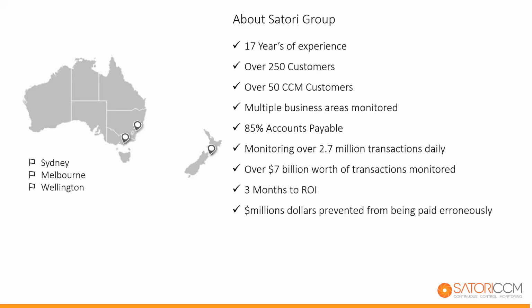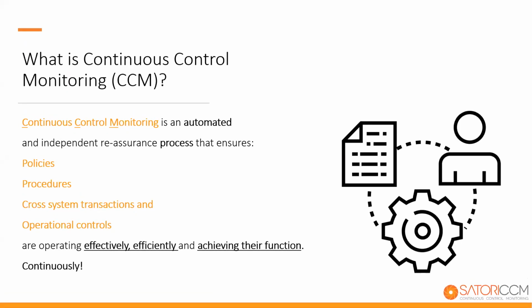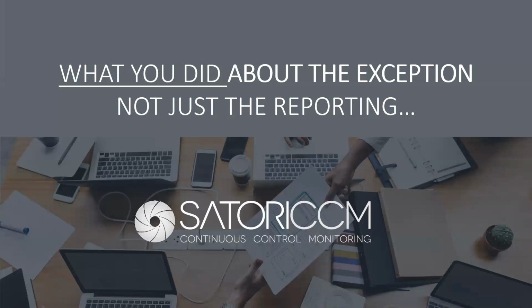I have mentioned CCM a few times already. So what is CCM? Continuous control monitoring is an automated and independent reassurance process that ensures that policies, procedures, cross-system transactions, and operational controls are operating effectively, efficiently, and achieving their function continuously. One might think that CCM is any kind of automated reports. However, CCM is about what you did about the exception, for example, a duplicate invoice, not just the reporting.